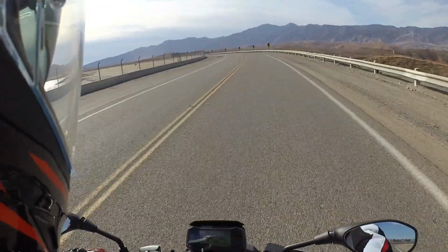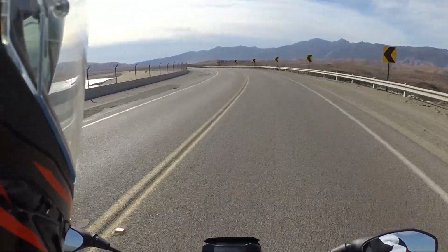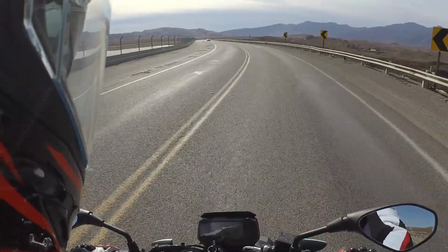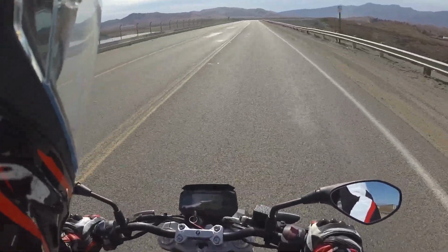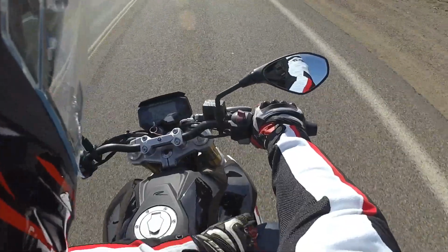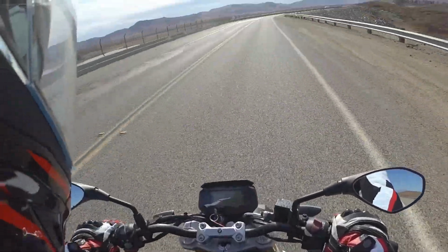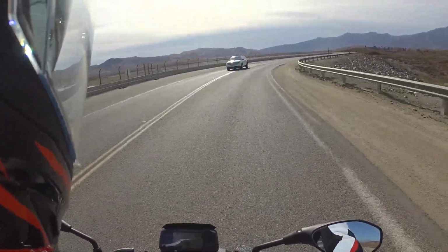The sitting position is pretty straight up. I'm comfortable, there is no pressure on the wrist. It's the classic naked bike sitting position. Actually, for what it is, I'm fairly comfortable. I'm 6'2", my knees are not too bent. They fit very good inside the bike right here. I'm not leaning forward too much. It's really comfortable as it should.